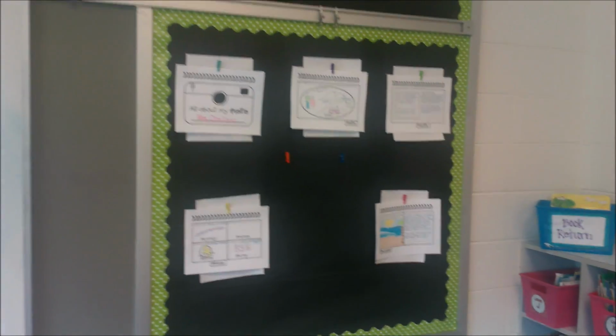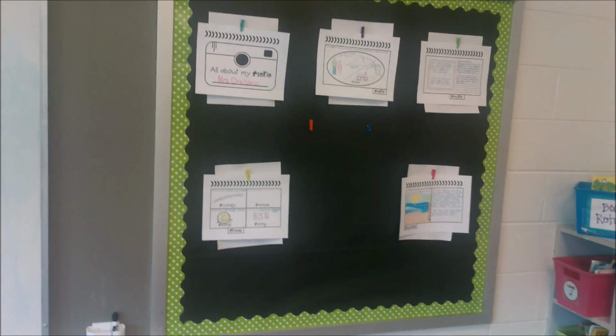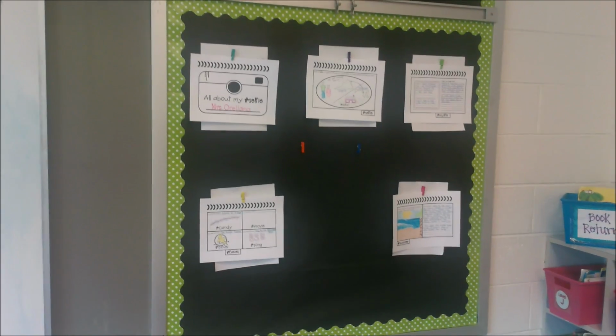And so on this board, once that stuff comes down, I'm going to put growth mindset posters up here. This is where review vocabulary words will go up for reading and math. And then I have more space for student work or anchor charts.